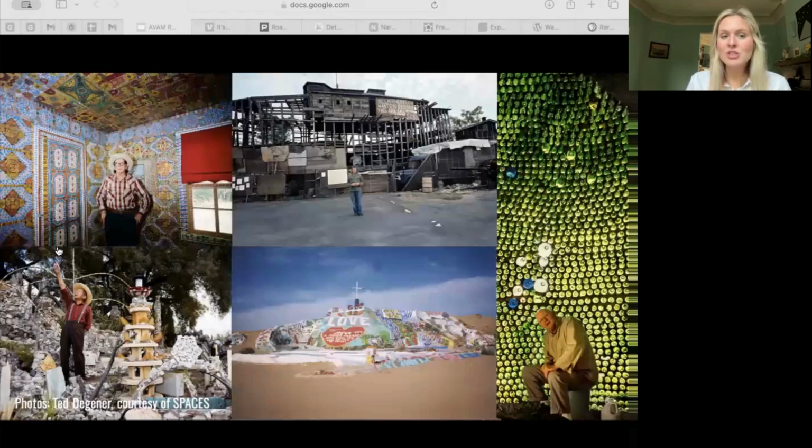And then I want to mention Ted Degner again. This is the collection of his photos that I showed earlier. Some of Ted's work is up at AVAM right now in the If You Build It show, so you can see it there. Ted has been road tripping since the early 70s. His first environment was the Watts Towers, and he has been road tripping ever since, and has very generously shared a lot of his work with Spaces, and he is still documenting. So just some folks in the field who are doing really incredible work.